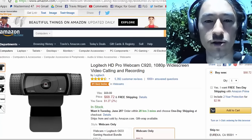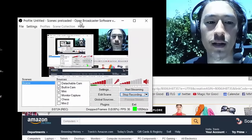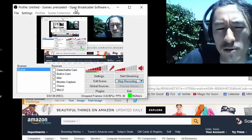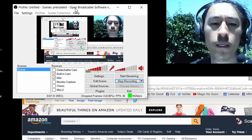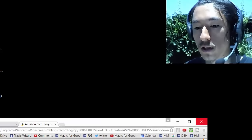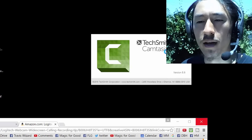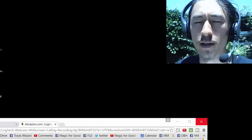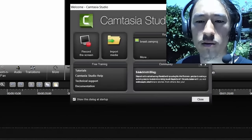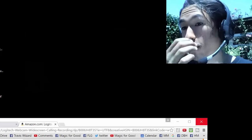And then as a bonus, I'll just show you what software I use. I use OBS because it is free, and actually it's the lightest and fastest and most efficient for recording. It's great. I also like Camtasia Studio, which I'll show you here, not free, but works pretty well. There's also Adobe Premiere Elements. So that's what I like, OBS and the others.